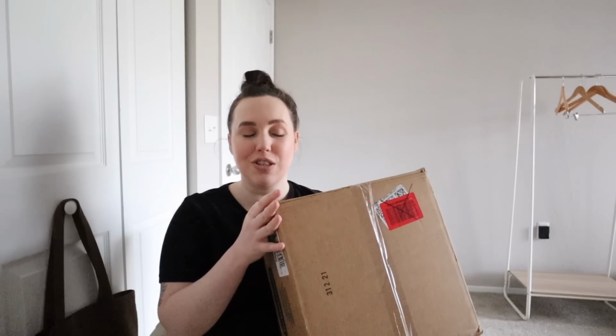I love these type of mail days. I finally got Jordan's package in the mail. I am so excited to see what's in Jordan's box. This is the photo that I sent Jordan, so this is what she's trying to recreate for me. And I have a feeling she's gonna do an incredible job. So without further ado, let's open the box.